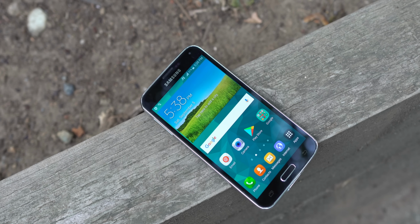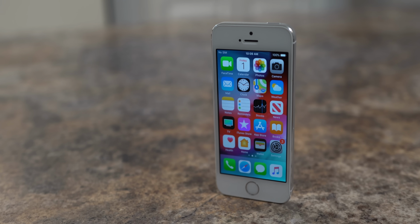Yes, you can use backdoor methods to get newer versions of Android, but the vast majority will never do that, and Samsung's 2 years of updates is inexcusable. The iPhone 5S, released the year before, as well as the iPhone 6, were up to date all the way until late 2019 with iOS 12 to put things in perspective.